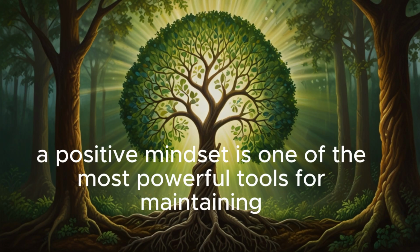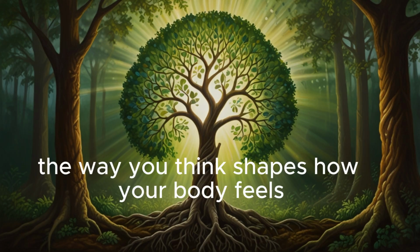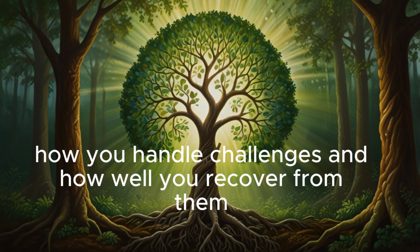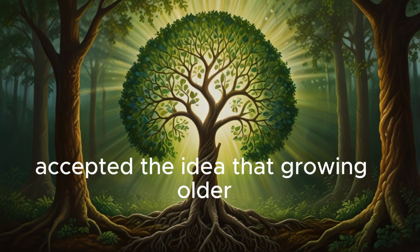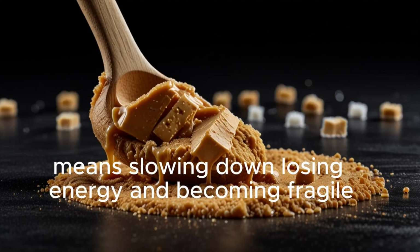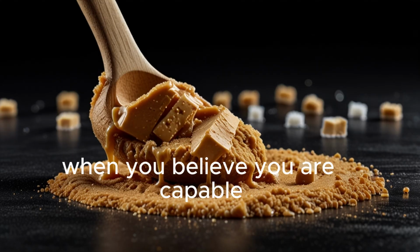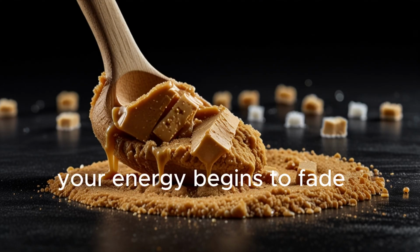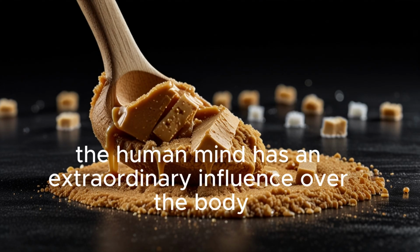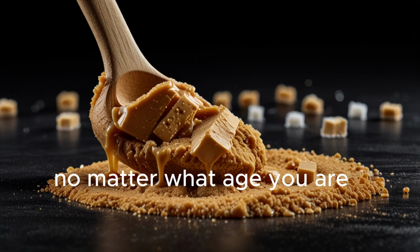A positive mindset is one of the most powerful tools for maintaining health, energy, and youthfulness as you age. The way you think shapes how your body feels, how you handle challenges, and how well you recover from them. Many older adults lose motivation not because their bodies are failing, but because they have unconsciously accepted the idea that growing older means slowing down, losing energy, and becoming fragile. But the truth is, your thoughts can either strengthen or weaken your body. When you believe you are capable, your body responds with vitality. When you believe you're too old or too tired, your energy begins to fade. The human mind has an extraordinary influence over the body, and a positive, determined mindset can reignite that inner spark no matter what age you are.